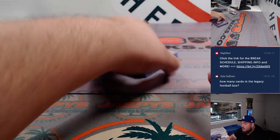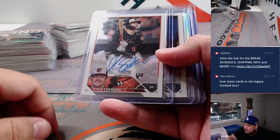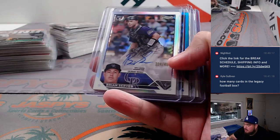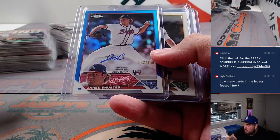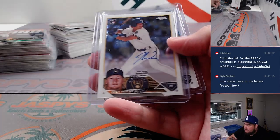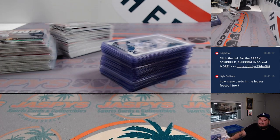Peraza variation. We have a Pete Alonso Ultraviolet case hit, Stowers for the Baltimore Orioles, Furman for Kansas City, Servin for the Colorado Rockies, Braves Schuster Blue, Diaz, another Servin, Weimer, and Encarnacion. So there you go, guys. That was the Topps Chrome Hobby case, 2-case, 24-box break number 13, JaspysCaseBreaks.com, guys. Thank you.